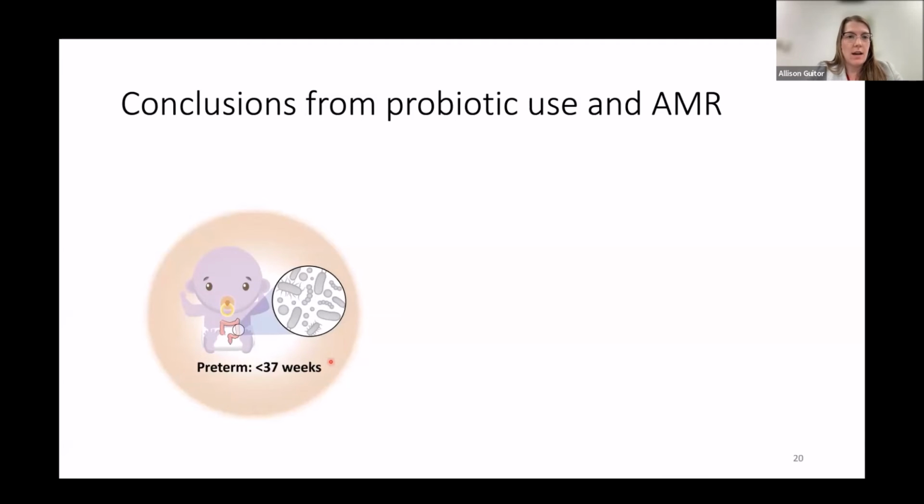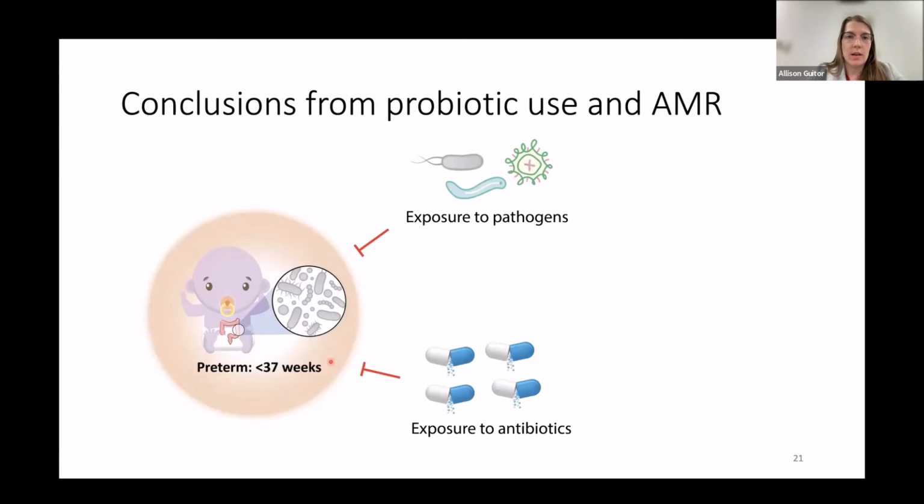So in conclusion, I'm hoping that I was able to get some messages across today in relation to the development of the gut microbiome of preterm infants, and that given their early birth and compromised immune system, they're often given antibiotics in the NICU, and this has negative effects on the beneficial bacteria that we see in the gut microbiome. We also know that preterm infants are at risk of exposure to certain clinical pathogens, which could often lead to sepsis or other infections. And so this exposure often likely has a negative impact on the health of the preterm infants.